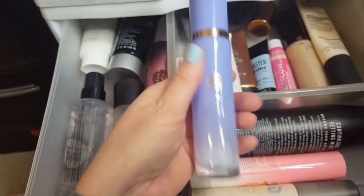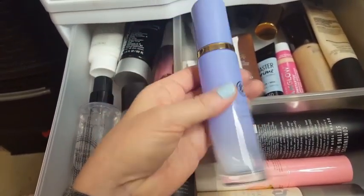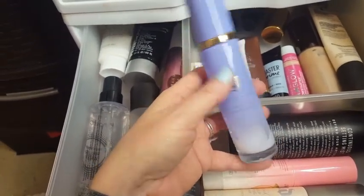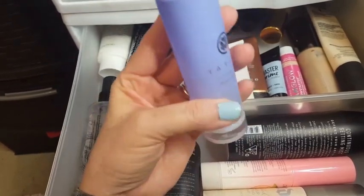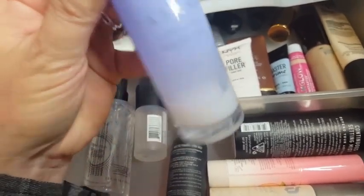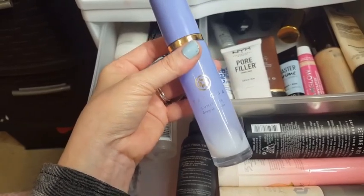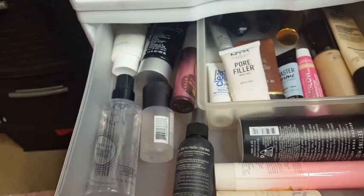Okay, let's pull the Tatcha Luminous Dewy Skin. Let's just pull this because I don't think I've worked with this and showed you guys how this works. So I'm going to pull the Tatcha since everybody keeps talking about this brand. You can see how much I have left. This is very, very expensive though. But I'm going to pull the Tatcha for a face spray. Okay, let's pull this one for this week.